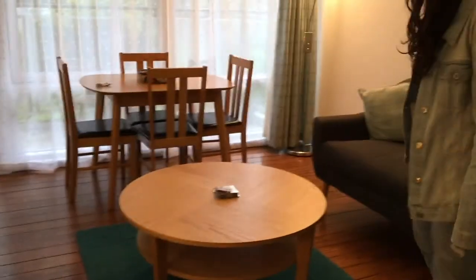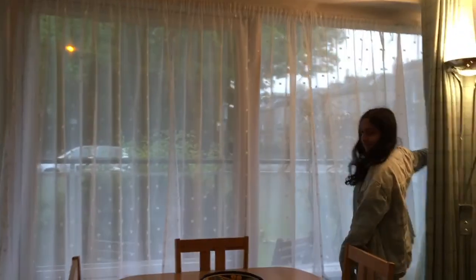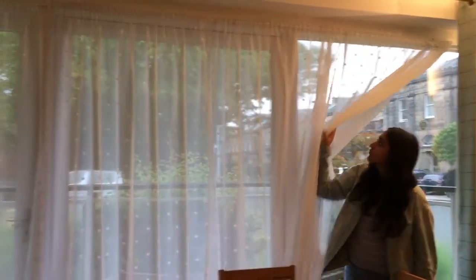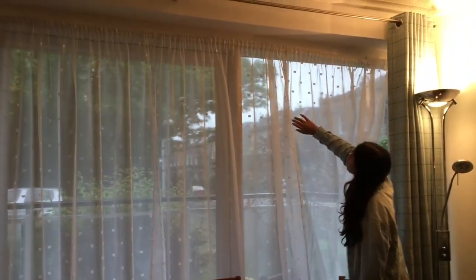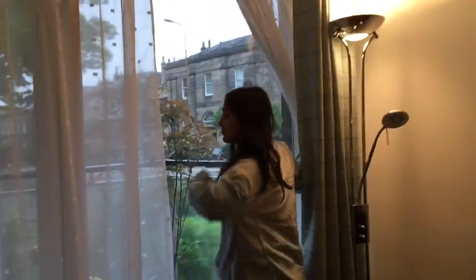And then this is the living room. Ta-da! Lovely city of Edinburgh.